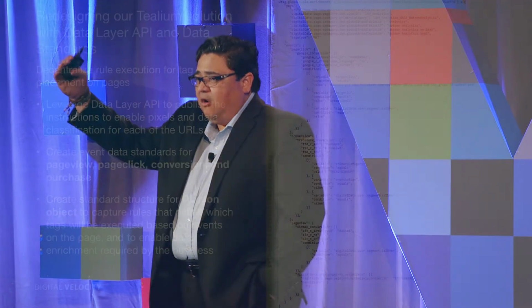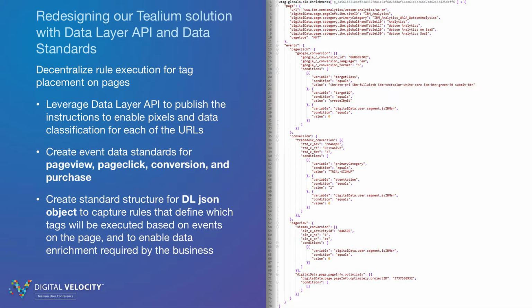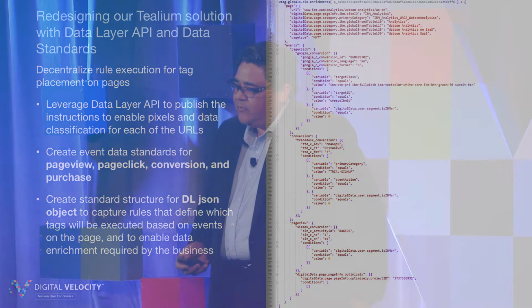Now, the first thing that you see on that object is all the overrides that we're doing for data classification. And we created a standard for the digital data object, which is part of the W3C. And so we're using that to pass on and to create a data layer within IBM, not only for Tealium, but also for all the other applications that we have in our ecosystem.